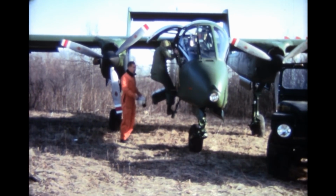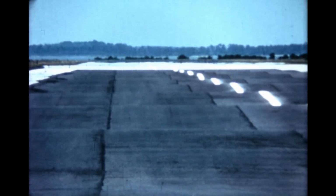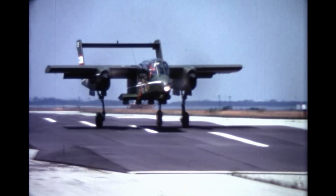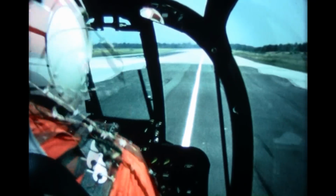For this type of operation, the OV-10A takes advantage of its short takeoff and landing capability. The rugged landing gear has been thoroughly tested on this specially constructed washboard strip. The tortuous strip is so severe that an automobile cannot be controlled at speeds greater than 13 miles per hour. These tests proved more challenging to the pilot than to the aircraft.